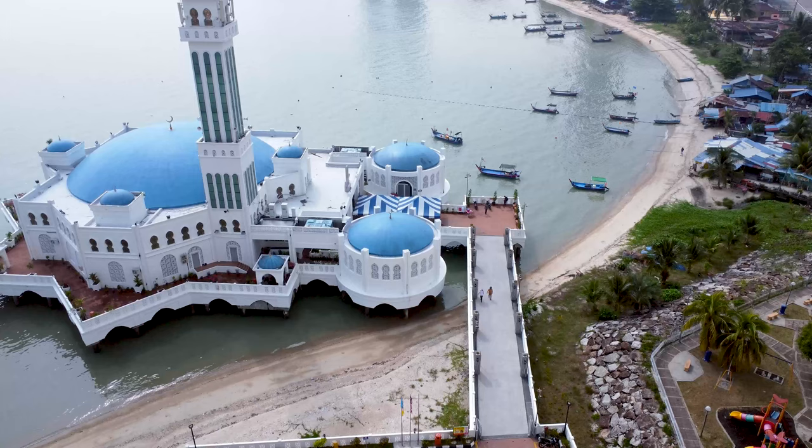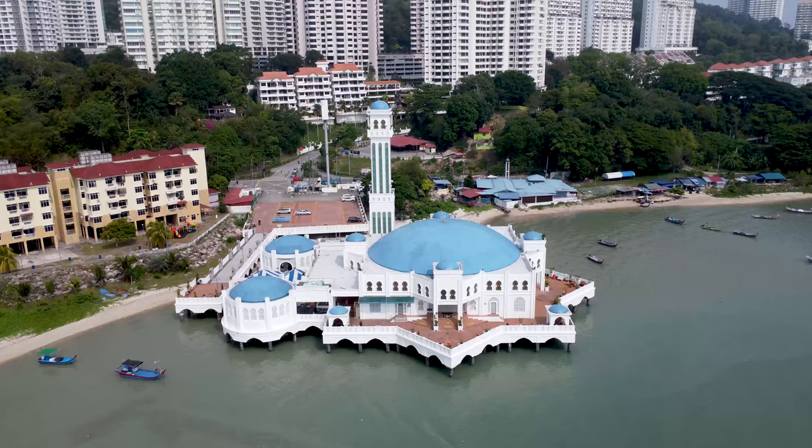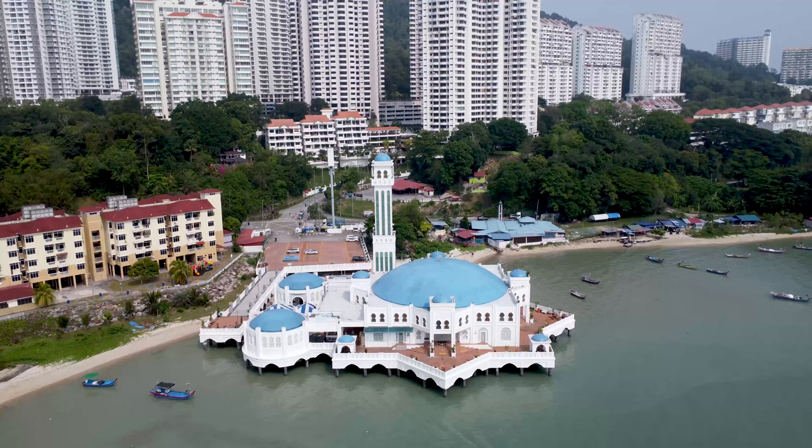The last attraction in our video is Penang's floating mosque. Situated on the north of the island, this grand white mosque has been built on a platform over the sea. It sits just off the beach and is instantly recognisable for its towering minaret.